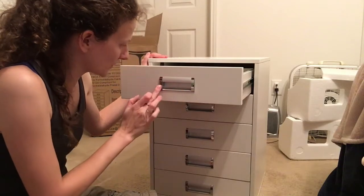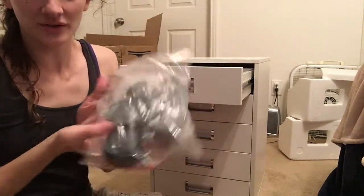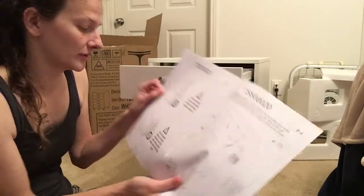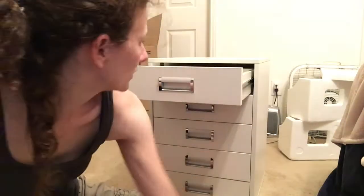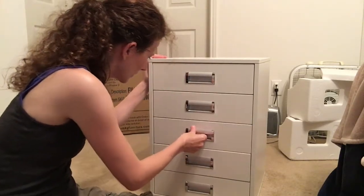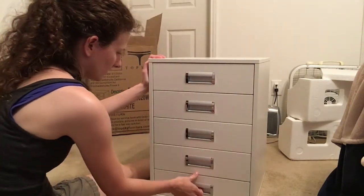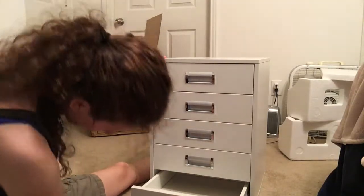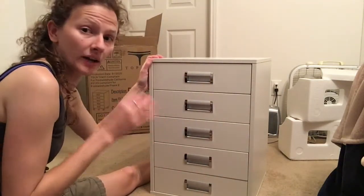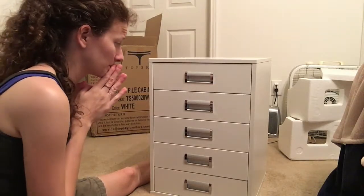I mean, you can tell this is chrome paint. We'll see how well that lasts. These are the little casters, so I can roll them around. Do not climb or sit on top of cabinet. And then this is how to put the casters on. Yes. The drawers will feel really stiff. It's not the highest quality construction, but it's definitely not cheap. I cannot wait to get my art supplies in this. This is so exciting.